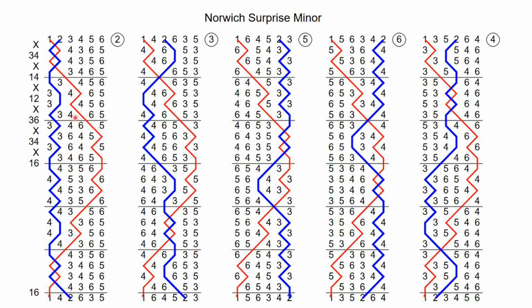Norwich, I quite like Norwich. It's got some nice features, such as the second always stays on the front and does stuff with its place bell. Fifth space bell and sixth space bell do these nice triple dodges, and then yeah, triple dodging here as well. And again, they're with the same bell, so I quite like that. And you'll see in the first lead here, you get 4, 5, 6, 4, 6, 5. You get a lot of that going on.